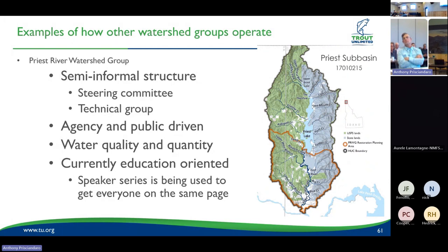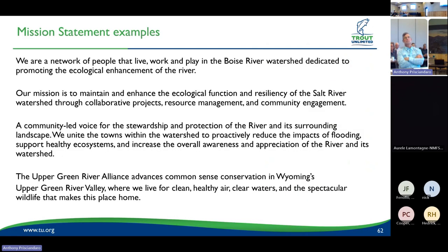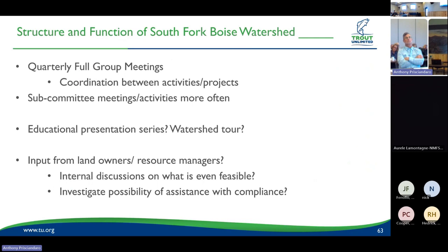And I think that we can work out how we want to structure things. I think the only real stipulation in the grant is that we at least have to have quarterly meetings of some kind. And they would like us to develop some sort of mission statement. So these are example mission statements.